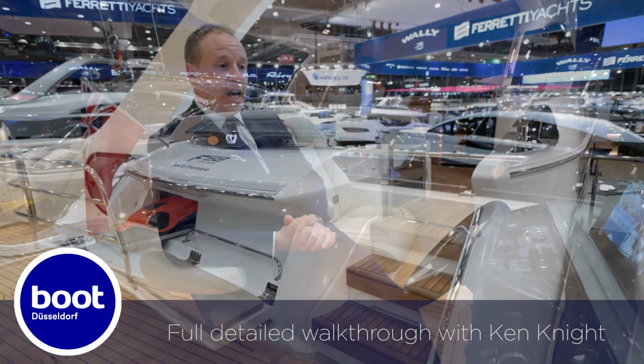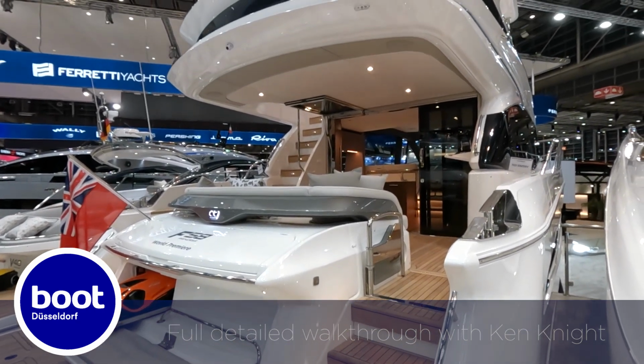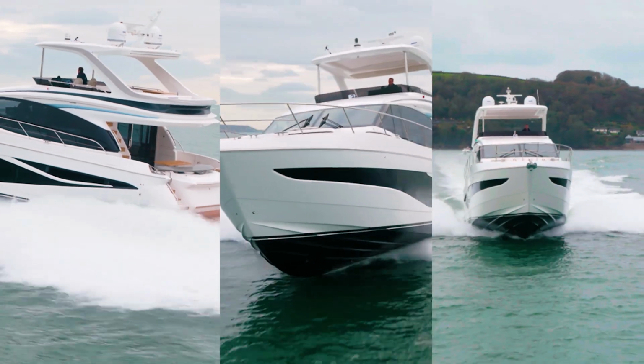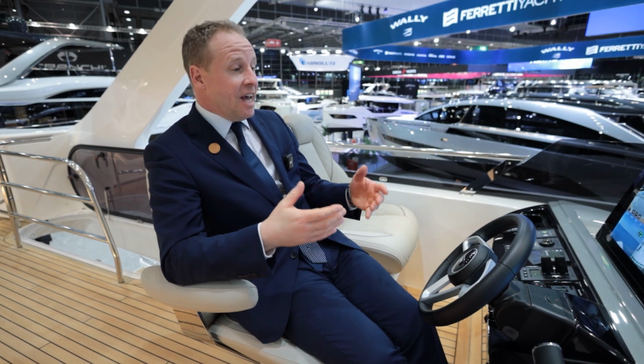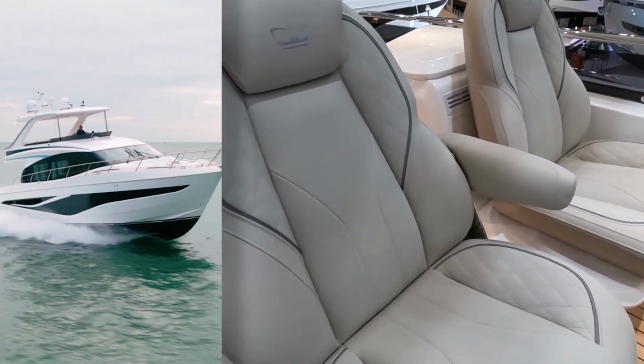The predecessor to this boat was the F55, and essentially it takes all the DNA from that model and just builds on it, using that solid foundation with a brand new hull, new engines, and I'd like to show you on board. It's just worth noting this is an owner's boat, so there are lots and lots of options on board. She's really high spec. It's helpful for a video like this because we can point out some of the options that are available, but obviously it's down to an owner what they choose.